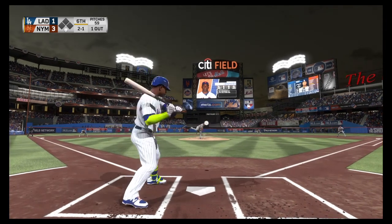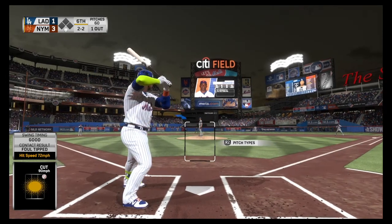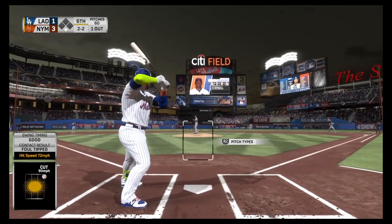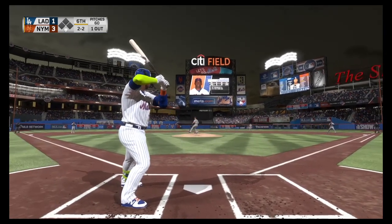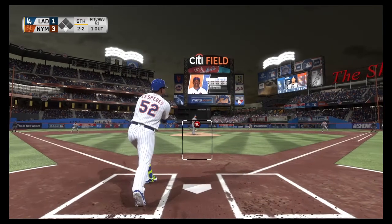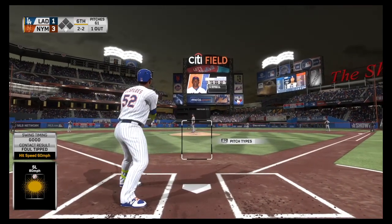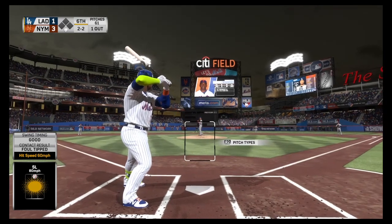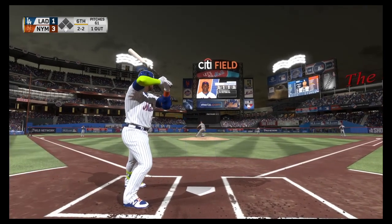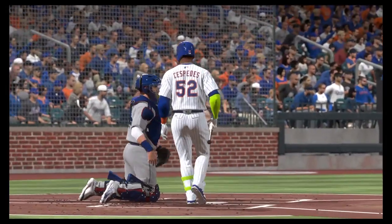2-1 now to Cespedes. Sent foul again, and after being way ahead, now it's even at 2-2. Two and 2 count. Here it comes. And again, he's unable to keep it fair, but he's putting together quite a battle at the plate. Well, that's 3 foul balls in a row. He's definitely battling up there. Another 2-2 offering. Looked like a cut fastball there, and he got him to swing through it for the second out.